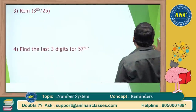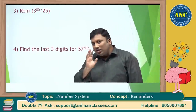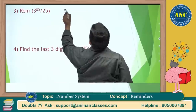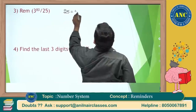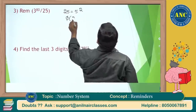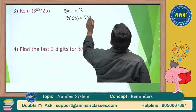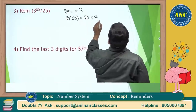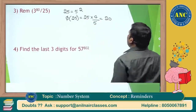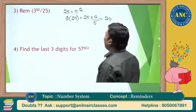Third one, 3 power 80 divided by 25. Euler's theorem is used when the denominator is a composite number. 25 is nothing but 5 square. Phi of n is n into 1 minus 1 by 5, which is 4 by 5, so the answer is 20. What is 20? 20 is the totient of 25.